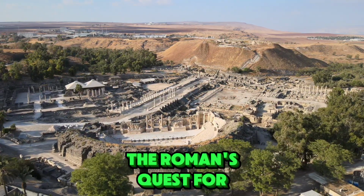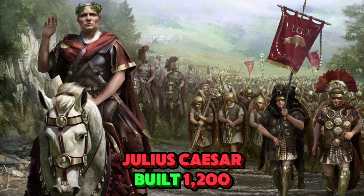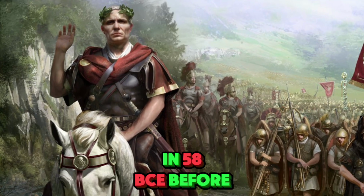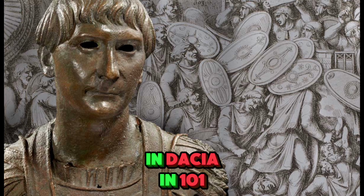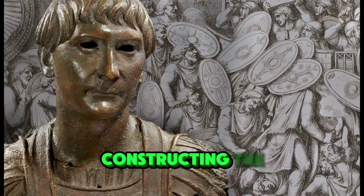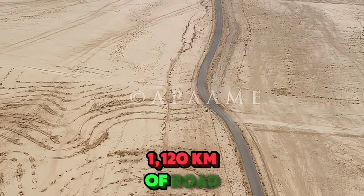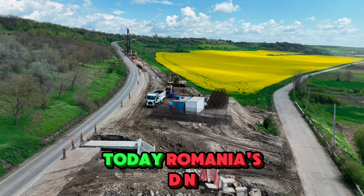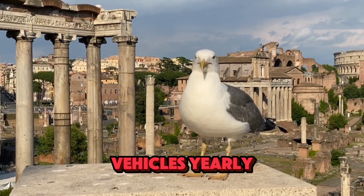The Romans' quest for power through roads appears clearly in military campaigns. Julius Caesar built 1,200 kilometers of new roads in Gaul in 58 BCE before starting his conquest. Trajan did the same in Dacia in 101 CE, constructing the Via Traiana Nova, 1,120 kilometers of road before the actual invasion. Today, Romania's DN6 highway follows this route, carrying over 2 million vehicles yearly.